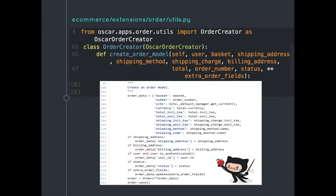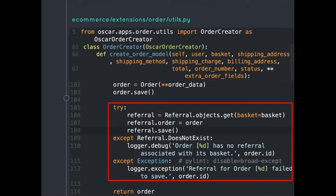We override that method. We copy in the original functionality so that we're not losing anything. And then we add in our referral logic from the basket that we already have that's going to get converted into an order. We're going to find our referral, associate it with that order, and save it. And then there's some try except blocks just to make sure that if something goes wrong, it doesn't interrupt anything in the actual order process. We can just log it and track it so that our affiliate work doesn't prevent someone from actually creating an order. And that's pretty much it at a high level.